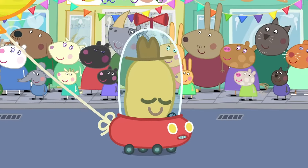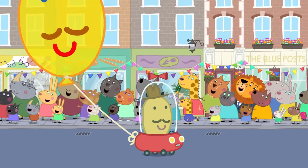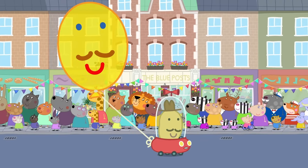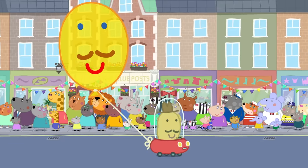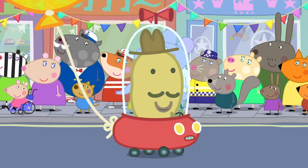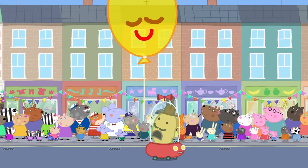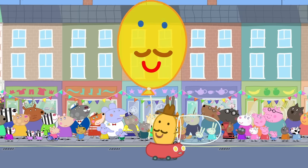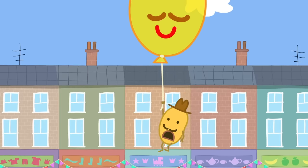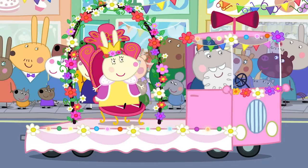Here is Mr. Potato. Please welcome your friend and mine, Mr. Potato! Mr. Potato has a big balloon tied to the back of his car. Wow! That must be the biggest balloon in the world. Up, down, all together now. Mr. Potato is coming to town. Oh, no! The string has come loose. Ah, my balloon! It's okay. I've caught it. Oh, I'm flying away. Help! We have to call the rescue service.